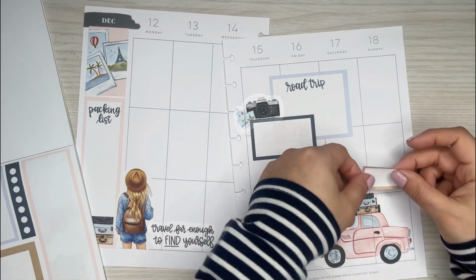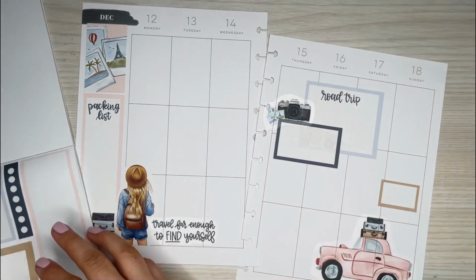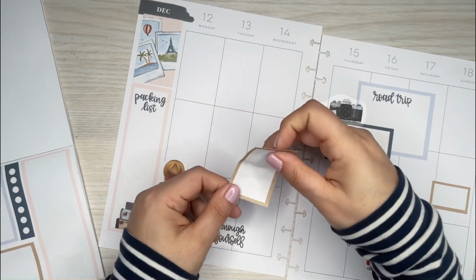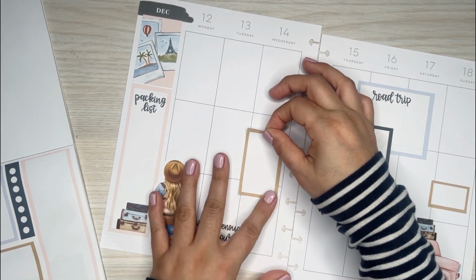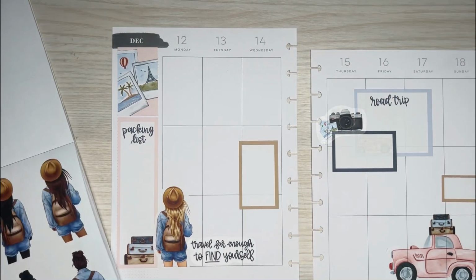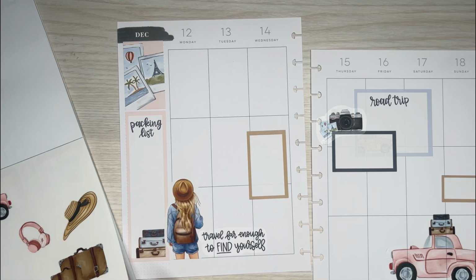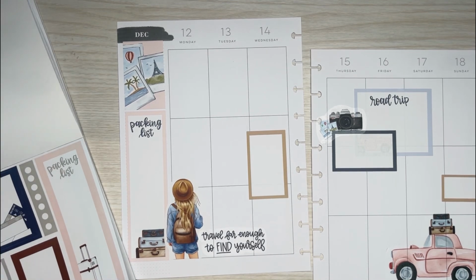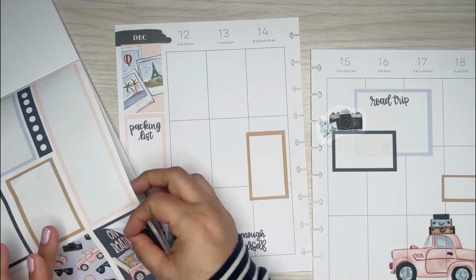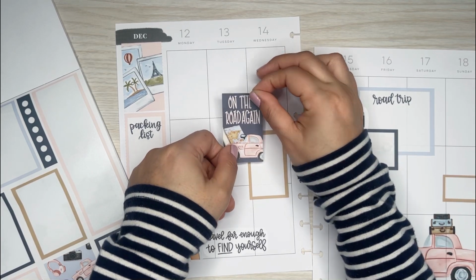I want to add some of this tan colored box, it's pretty. So I'm going to do this over here. And then I can do this one over here. Oops, not like that. Do it here. Another box. Maybe I can do that one.